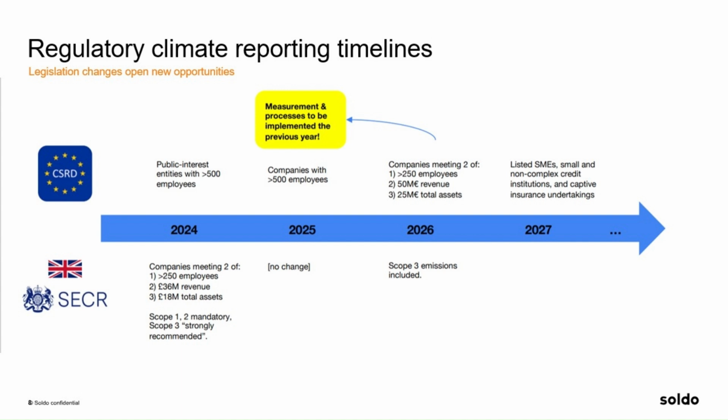So in the EU, the climate regulation is called CSRD. In the UK, it's called SECR. As is typical, they tend to be complex three or four letter acronyms, so don't get overwhelmed by that.